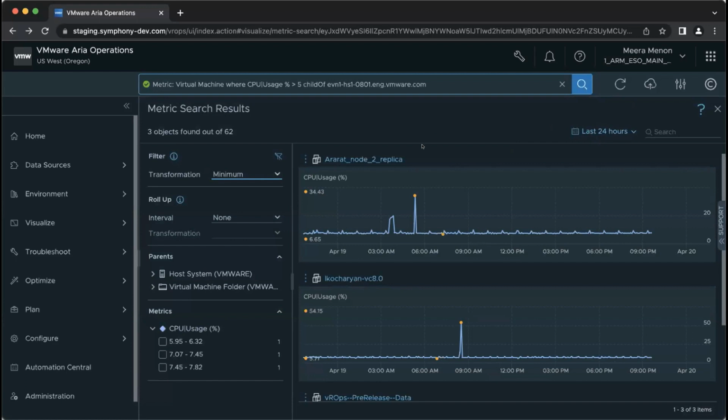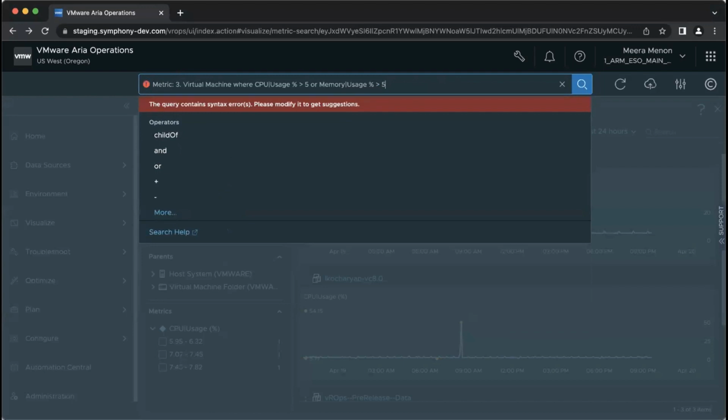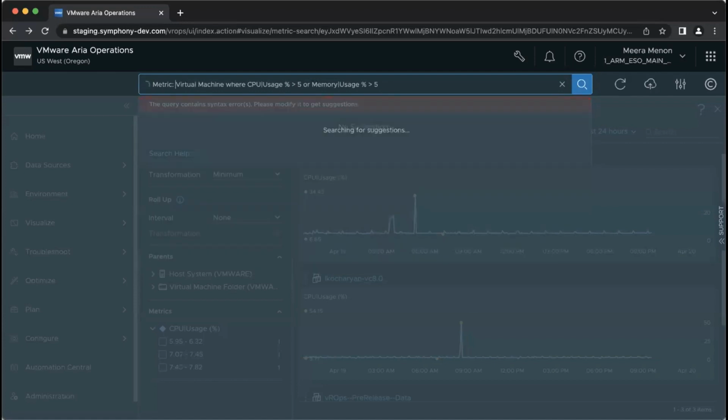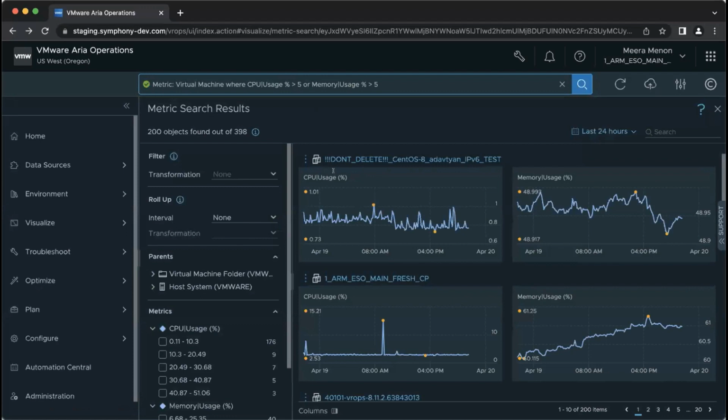So let me take just one last example with 2 metrics. I'm going to quickly paste this here. And oops, there's a syntax error, it's warning me. And you can see it has pulled up both metrics. I've used an OR condition. So anytime it sees one of these conditions, it will pull that up.